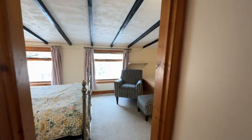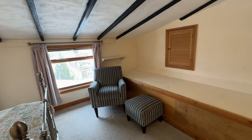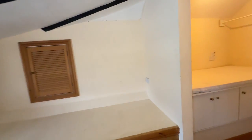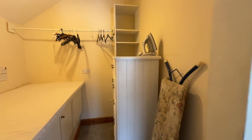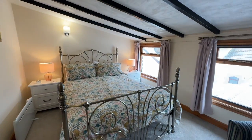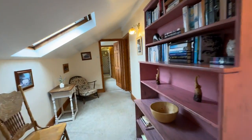And then we're down a step into a lovely bedroom here, which is very spacious, more storage, but it's also got an area in here which could be used as maybe a nursery or a dressing room. The opportunity here is endless for you to put your own stamp on this home. So that's the first bedroom on the first floor.